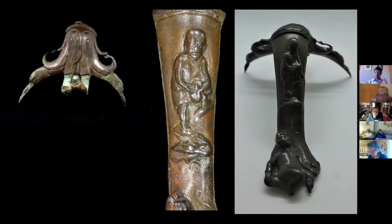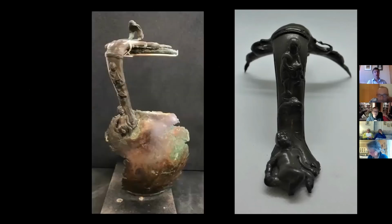Now, it's really difficult to evoke this in a display, but thanks to the mounts, many of these vessels are re-emerging from the fragments, and I was delighted to see this jug taking its original form.